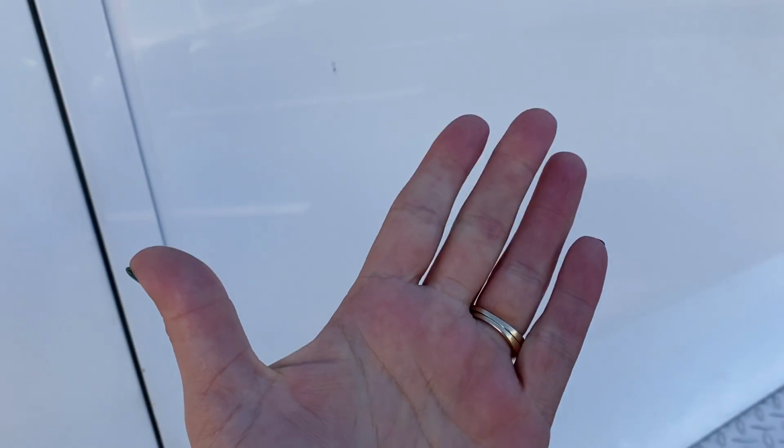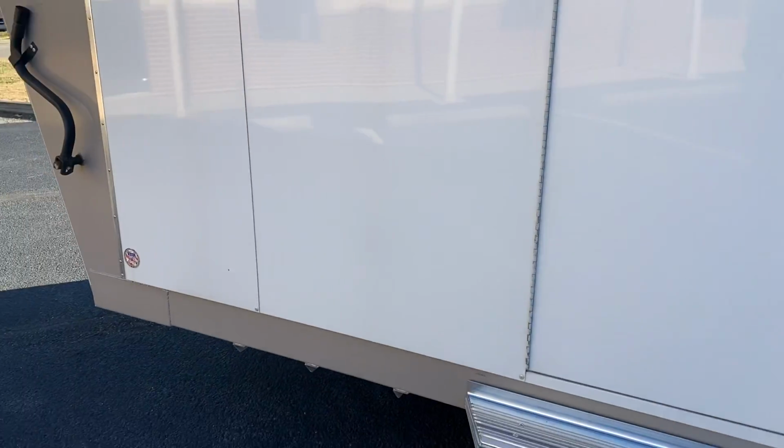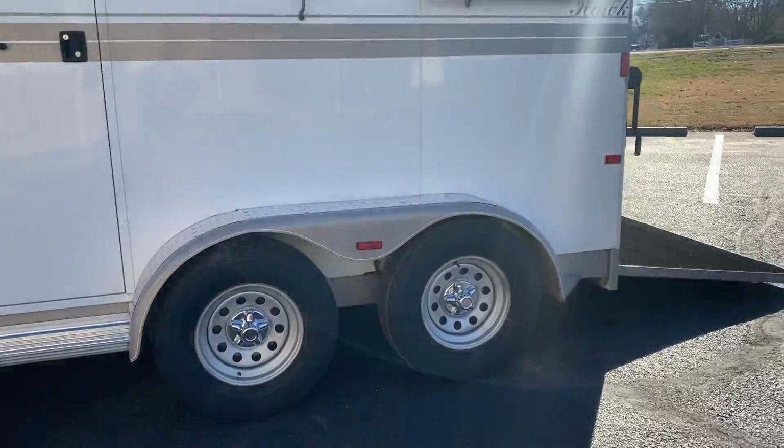A lot of times on trailers of this age, if you run your hand across them, you'll end up with the white paint on your hand. This paint is still slick to the touch. It's not what we call dead paint. It's in really good shape. The owner has had this trailer waxed every year.